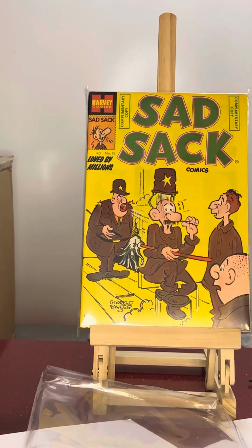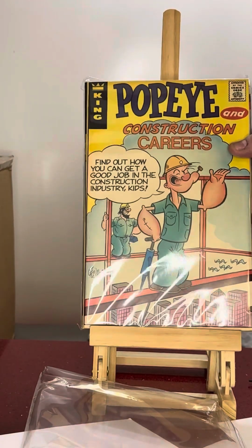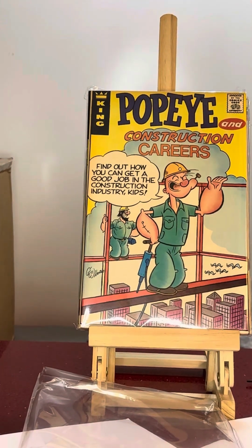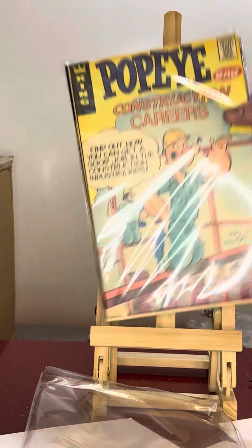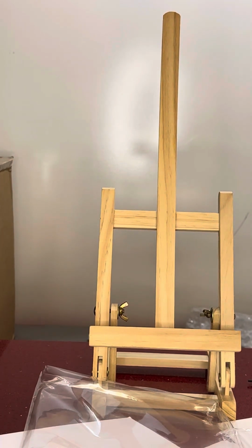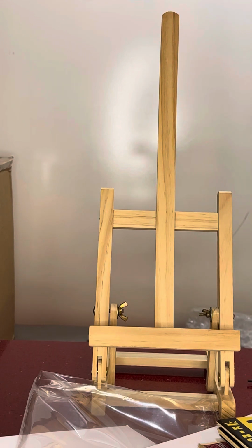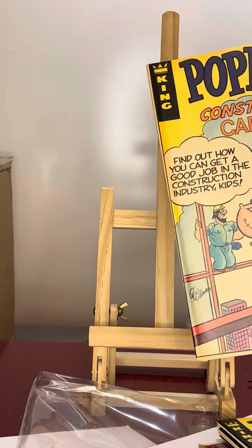I liked the Sad Sack when I was a kid. I was joking with one of my buddies, oh, he became one of our heroes. And there's some more of the Popeye construction careers. So these are probably about the same time, 1972. I thought there were 5 and 5 of those. Just thought they were cool.